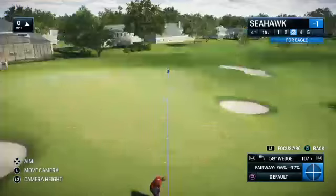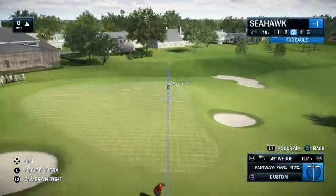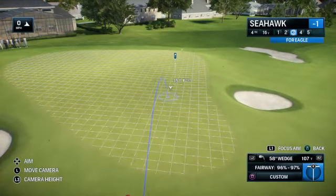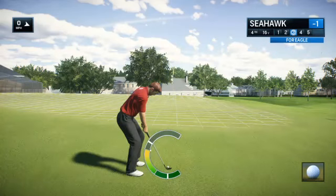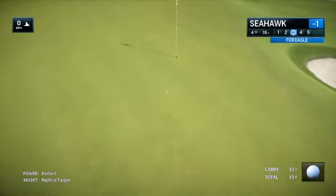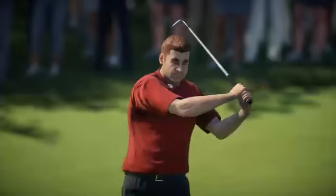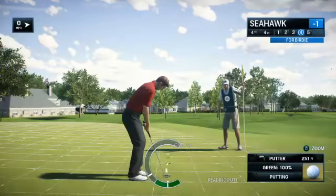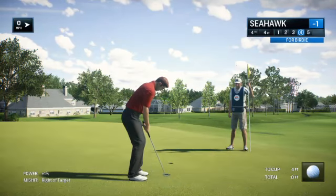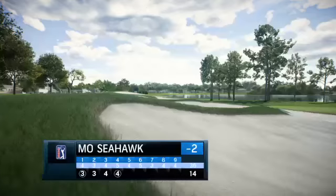Third shot, looking for a good one. And it makes the green in regulation. Settles in over the putt. Collects another birdie with that stroke and goes to two under.